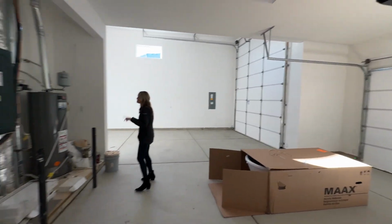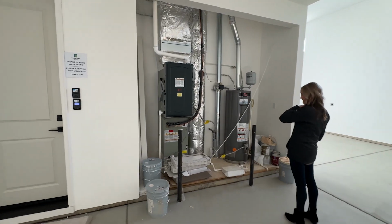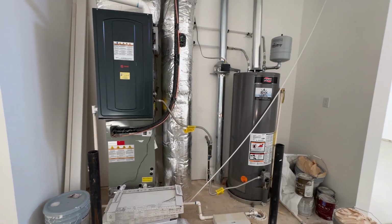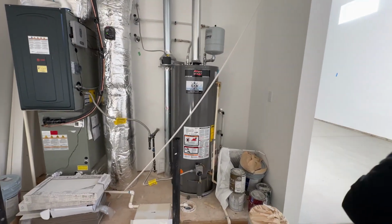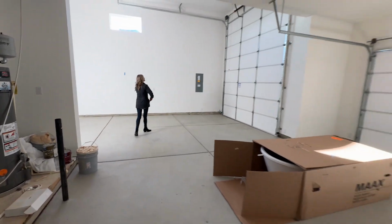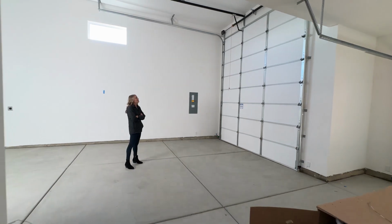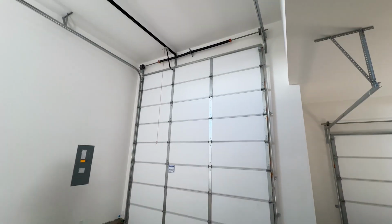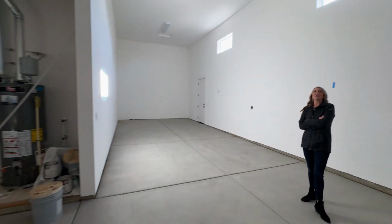Okay, let's see here. Conditioned crawl space. You have the furnace and water heater. Yes. And then I don't see the soft water loop. Is it over there? Yes, right here. Cool. 2-car garage plus the RV bay. That looks like 2, 4, 6, 8, 10, 12, 14, 16 feet if those are 2-foot panels. If it's not 2-foot panels, then no idea what the footage is there. It's gonna be close.